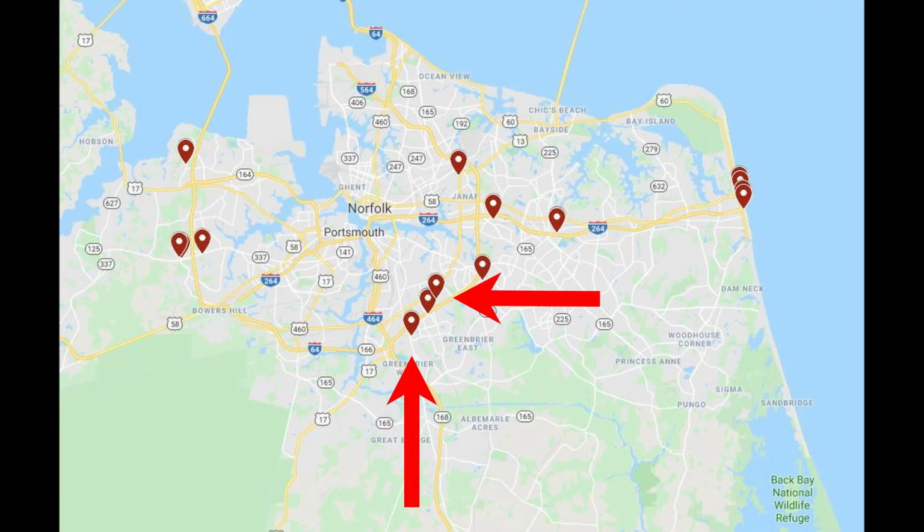Now if you want to go into Chesapeake, I'd recommend staying in Chesapeake, specifically areas in Greenbrier and near Battlefield Boulevard. That is a central location as well. It's close to the interstate and also not too far from the countryside of Chesapeake that you might want to travel as well. So you're getting kind of a central spot in Chesapeake.